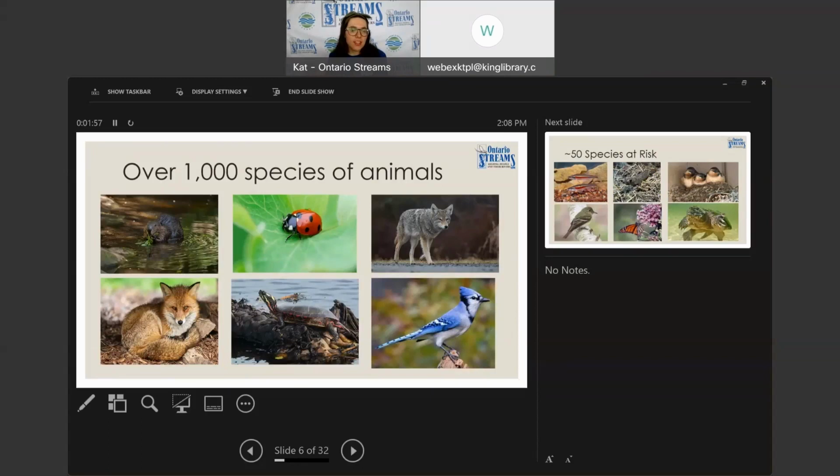We have everything from beavers, which we might not see all that often, but they are right here in York Region. We have lots of insects, and there's probably hundreds and hundreds of kinds of insects here, like this ladybug. Maybe these days we've seen some more coyotes or foxes than we usually would. And they're getting a little bit more brave since we've been staying home. But sometimes we'll see these too around. We also have lots of turtles. There's 8 different kinds of turtles in Ontario, and we'll talk about some of them a little bit later in this presentation. And then we also have birds like our blue jays here.